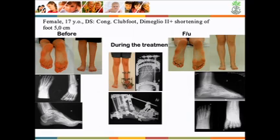Another case, with shortening of 5 centimeters, with clubfoot. In that case, we did tendon lengthening and osteotomy in the midfoot and calcaneus bones, and in the postoperative period, gradually full correction of deformity was done. The total time of fixation in the Ilizarov device was 3 months, and the patient has a good result, can walk and has no deformity.